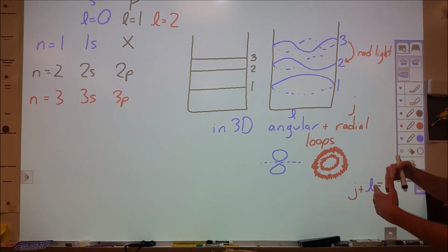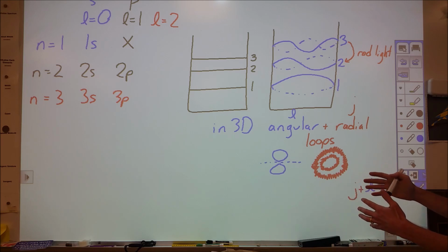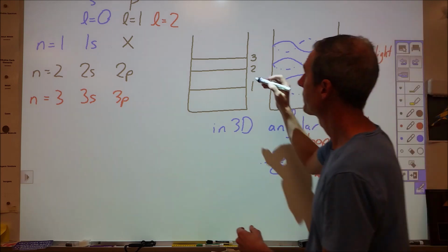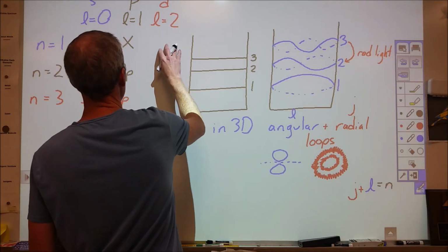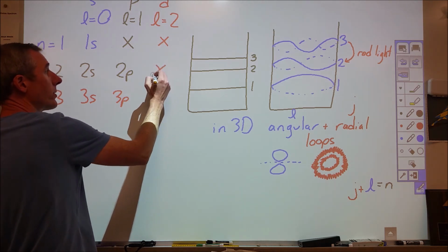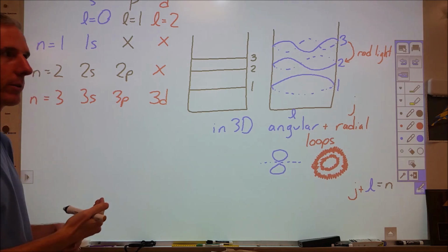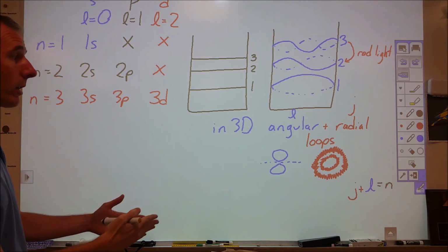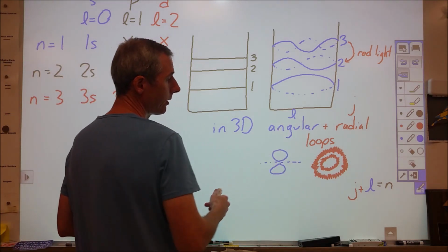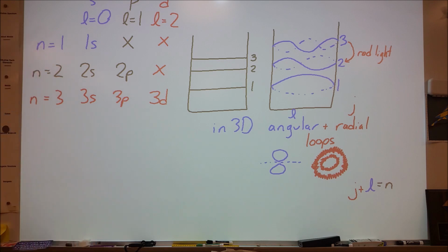Now, if we were to go 1 step higher, we end up in d orbitals, which are a little bit different shapes, so I'm not going to try and draw them. But you can see that if we get into d orbitals, because L is 2, there are not going to be any d orbitals in the first energy level, nor the second. It's not going to be until we get to the 3rd energy level that all of a sudden we're going to start to see d orbitals. And they're going to look a lot more complicated because now we're going to have 2 sets of angular loops within them.